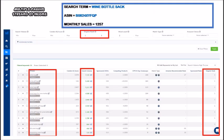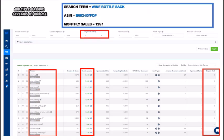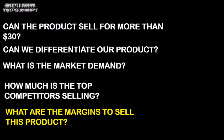Using Cerebro, another Helium 10 tool, we will filter by organic rank and sort by highest search volume. And we see that this seller is organically ranked 1 for 8 keywords with more than 1,000 monthly searches, totaling over 30,000 monthly searches. So their 12 burlap wine bags with drawstrings, a 2-color scheme with tags and twine, differentiation is getting 1,257 monthly sales from 30,000 monthly searches, which is 4% of the search term volume, which is pretty good. What are the margins for this type of product?